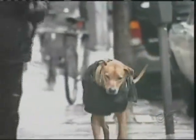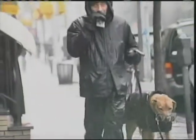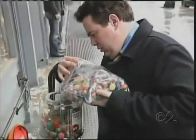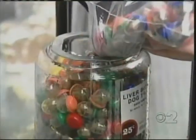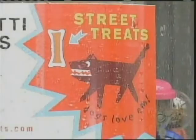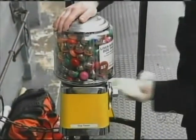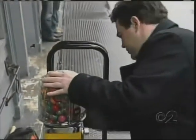It happens. You're out for a walk and hunger strikes. You've got your treat, but what about your best friend? Well, now he's got one in Brad Kramer, who, along with a buddy, came up with Street Treats. That's right, just like the old gumball machine from your youth. Brad and his partner were out for a walk about a year ago. We had his dog with us, and we didn't have any treats, and we thought it'd be a great idea to have these vending machines out for dogs, in case people forget their treats at home.